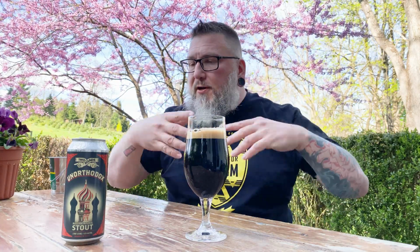There's a nice roast component, but it really is leaning heavily into those hops. So if this beer has a year on it, those hops are really, really up front. So they talked about rye in here too. I think if there's any kind of rye spiciness, it's merging with those hops and coming off as that spicy kind of bittering. We're just going to dive in. Cheers.